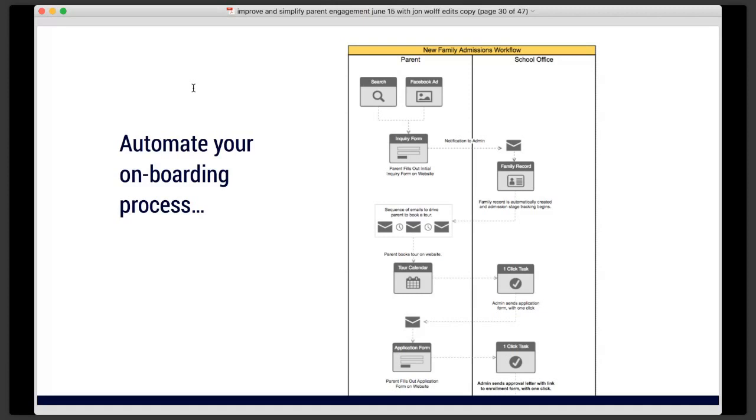So let's say a prospective parent does a Google search or clicks on a Facebook ad. It leads them to the Hubbli site where there's a big button, inquire here, and that takes them to a digital form. So they fill out that digital inquiry form, and then immediately the admin would be notified that a family record's been created, and then that prospective parent will start getting a sequence of pre-written and timed emails that are hitting them on a regular basis until they book a tour.